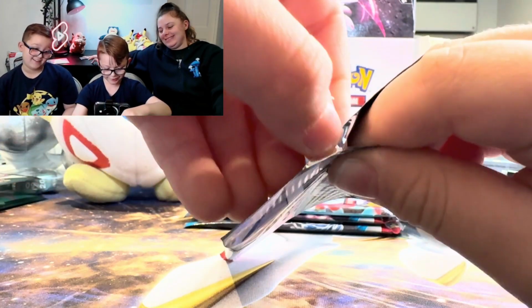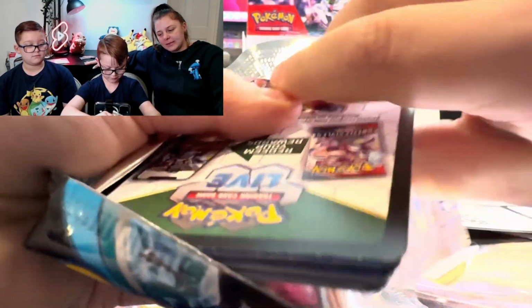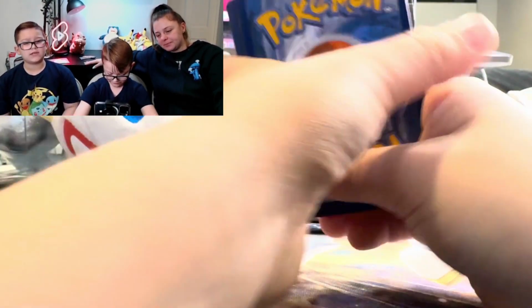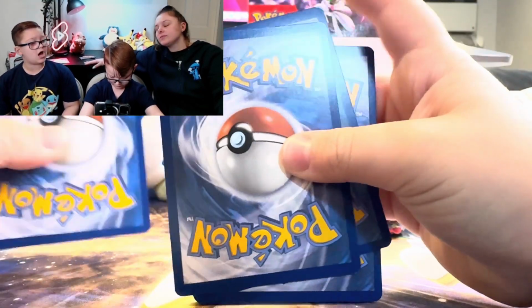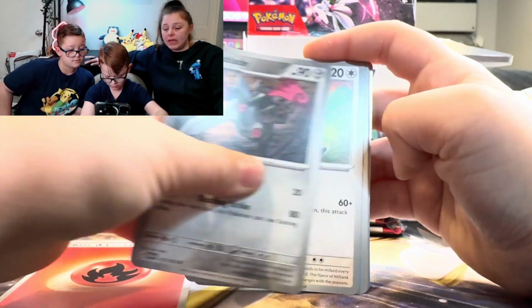It's heavy. I think it counts more when it's the older first gen packs, like the original base set. And I also think Sword and Shield. But since there's a holo in every pack for Scarlet and Violet, I don't think it makes a difference anymore. Right.